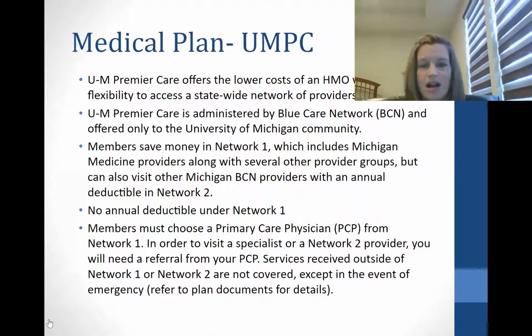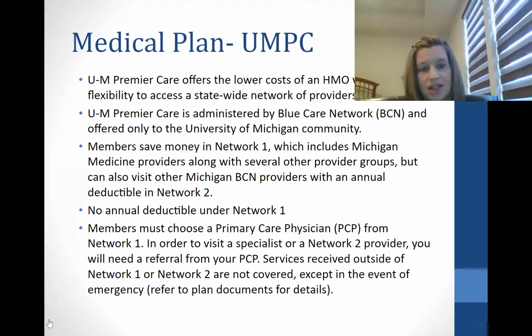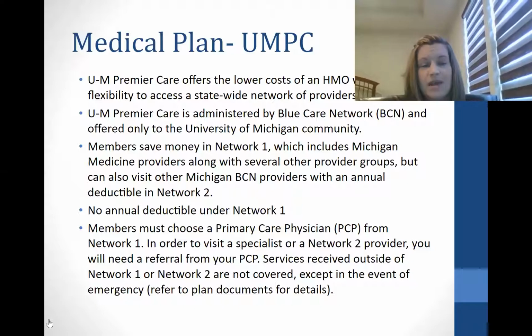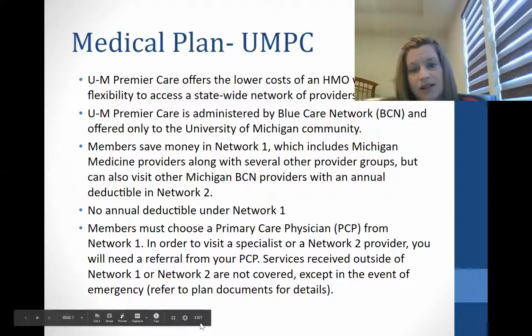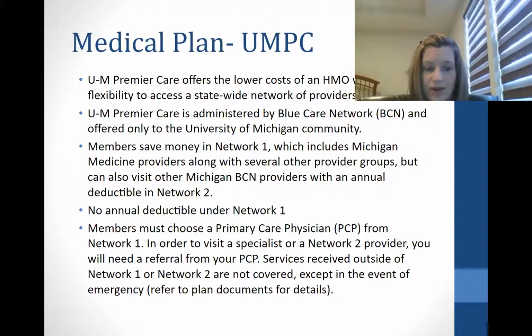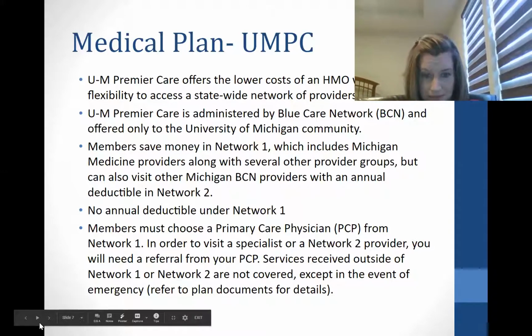The next plan that I'm going to talk about, which is actually the most popular plan that the university offers, is the U of M Premier Care. The U of M Premier Care offers the lowest cost of an HMO, and it's actually a statewide network. So there's a lot of physicians within the state that do take it. It is administered by Blue Care Network. Although it is ideally set up to be used with U of M Hospital and to use Michigan Medicine, there are other providers outside of U of M that do take this insurance as well.